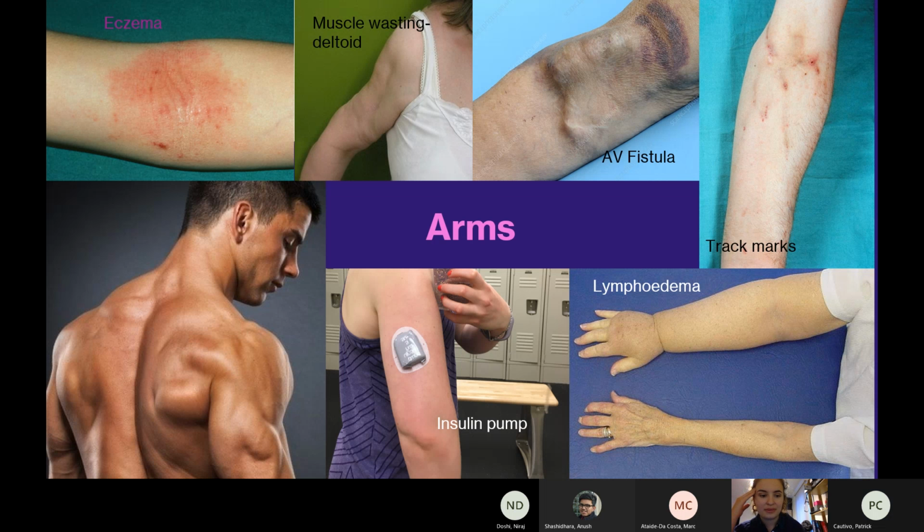Okay. Cool. Yeah, well done. Like literally, I wouldn't have got half of these at all. So you've done your arms, and then oh yeah, sorry. So it's probably tricep wasting to be honest, if I had to guess.